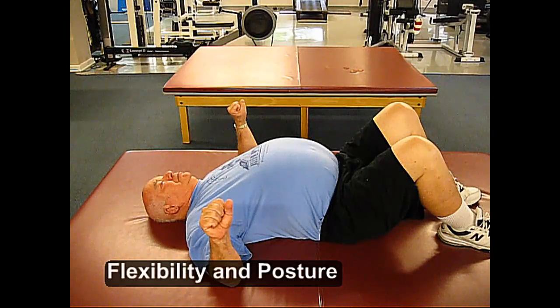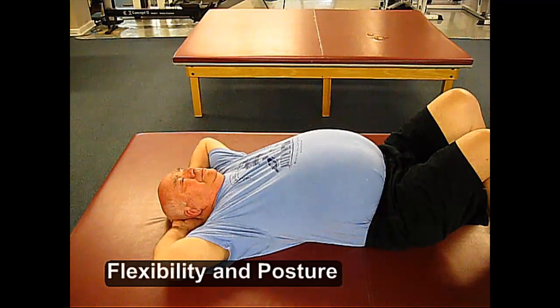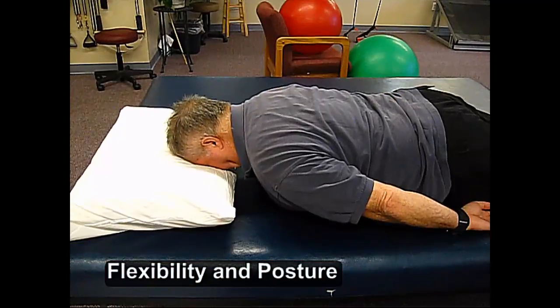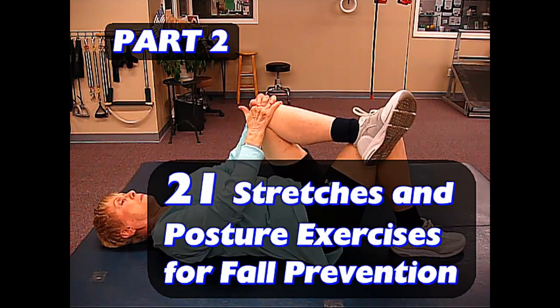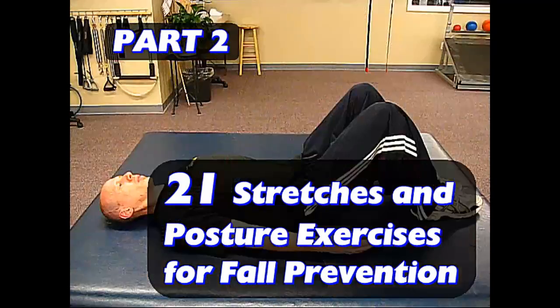Flexibility and posture go hand in hand. So in Part 2, I'll show you 11 stretches to improve your flexibility, and then you'll see my 10 favorite exercises for improving your posture.